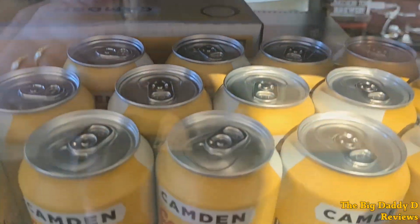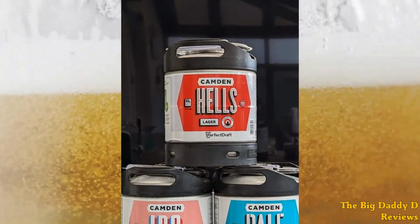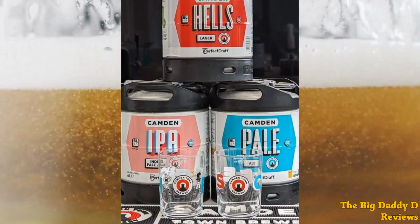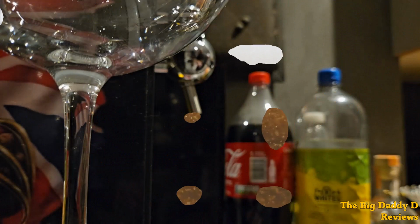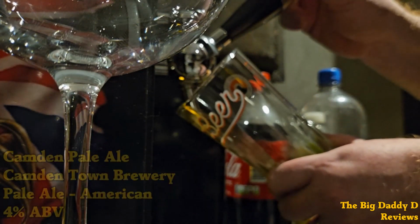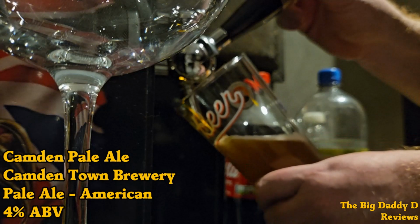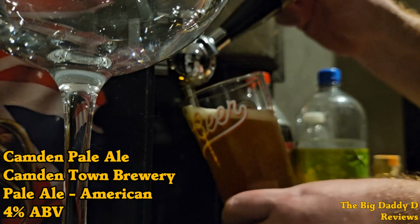With that in mind, as I said in my slightly drunk introduction there, I'm going to be reviewing a trio of PerfectDraft kegs from Camden Town Brewery. The first one of these is what I had put onto the machine for the Christmas Eve and Christmas Day period when I had family over. This is the Camden Pale Ale. It's an American style pale ale that comes in at 4% ABV, and it has been brewed with numerous different hops including Columbus, Cascade, Amarillo and Citra.